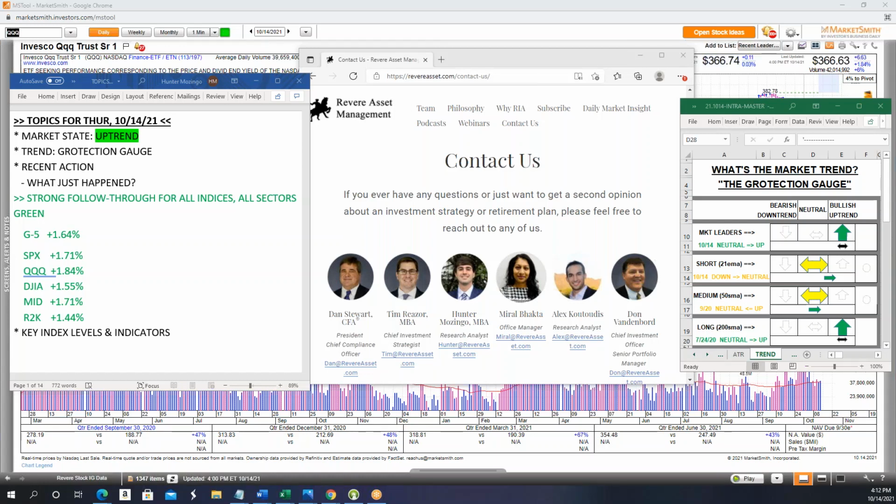We got a possible change in character for the indices, plus the top stocks and setups for you to pay attention to. Additionally, we've got some changes to the trend gauge, a change to market state. So with that being said, let's get right into it.